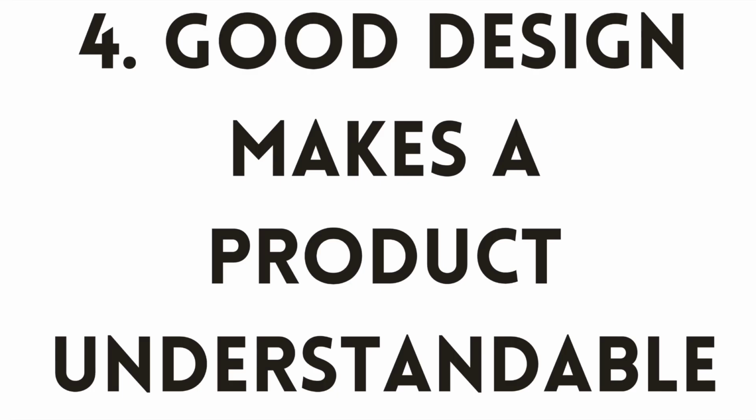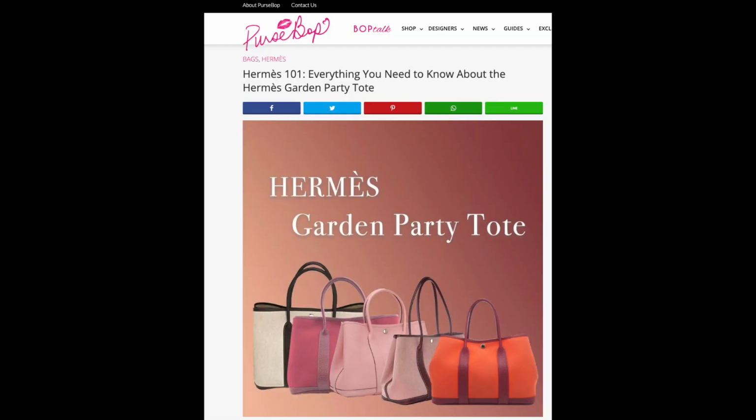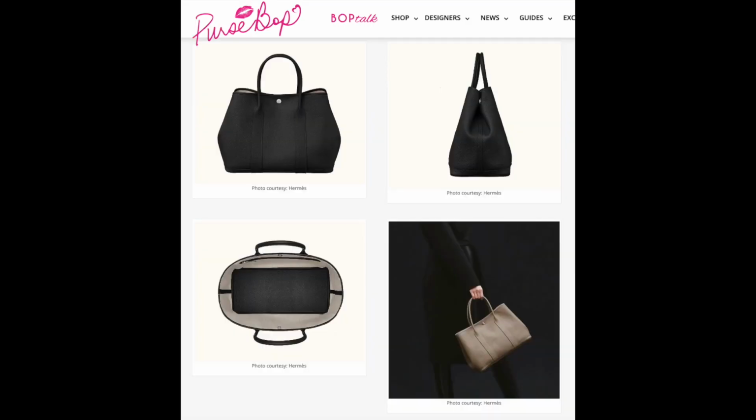For the fourth point, according to Dieter Rams, good design makes a product understandable. There is nothing easier to understand than the Hermes Garden Party. It is just an open tote. It doesn't get more basic than this. I think this makes a good carry-on bag. I think it's a great personal item bag.